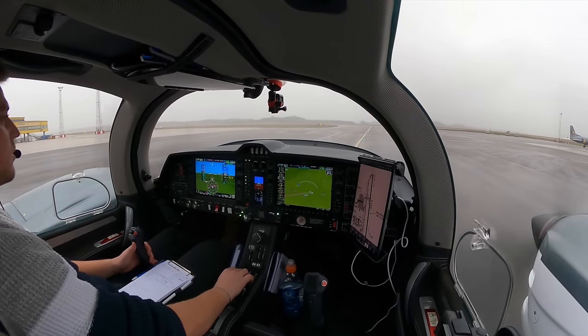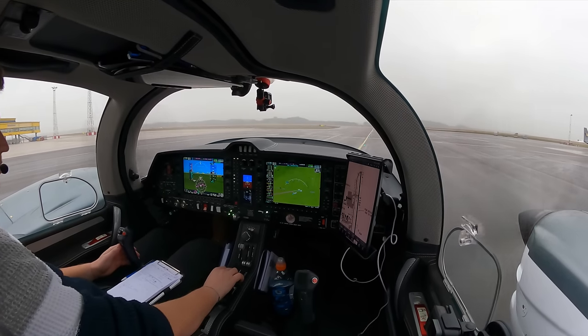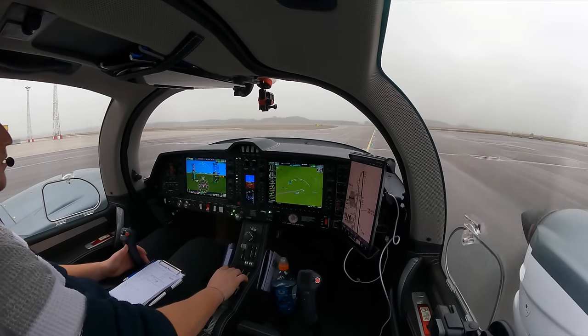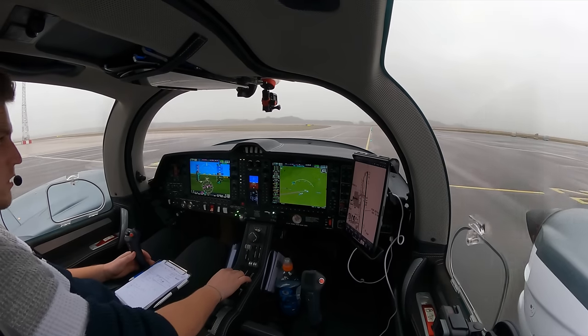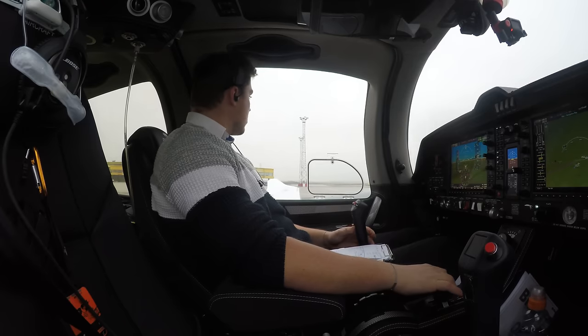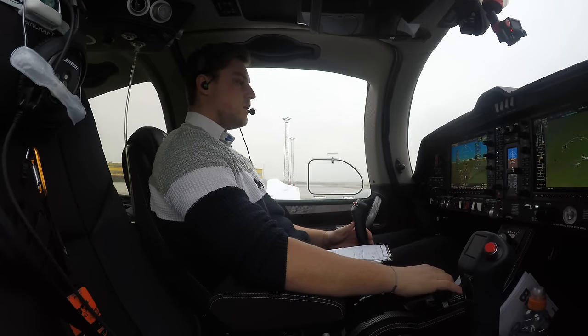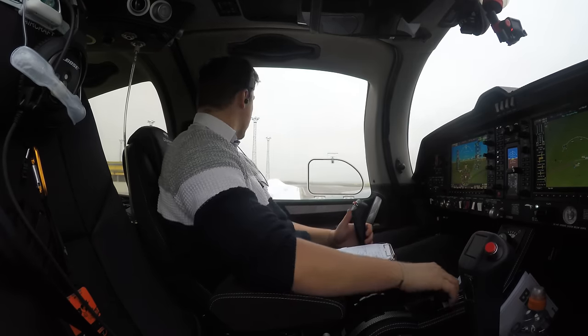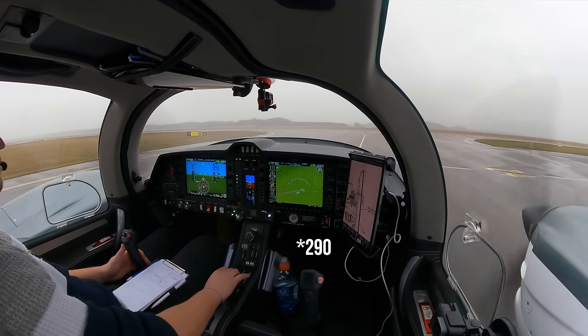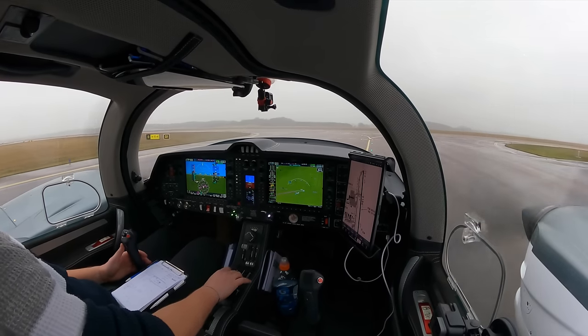So, my brakes are working, the taxi check is speed indicating zero, horizon was level in the turn, QNH 1011, and the compass heading is checked. Takeoff briefing: it's going to be runway 17, flaps takeoff. After departure, right turn, heading 270 and climbing 3000.